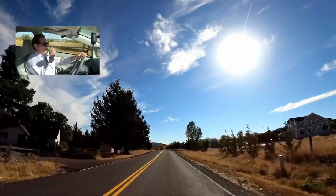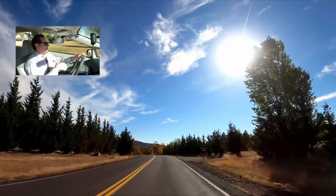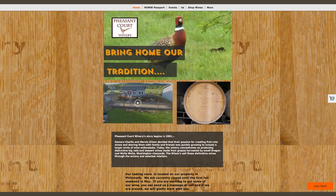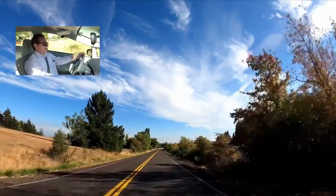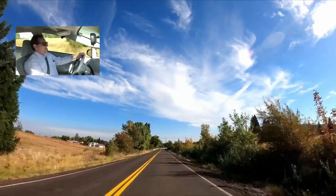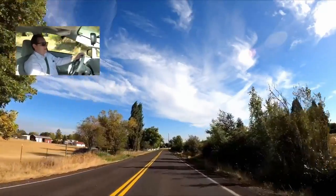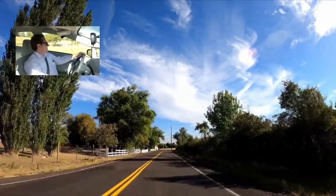Alright, as we go on the way back towards West Hills, I'm pretty sure that Pheasant Court Winery is off to the left, right off of Worth Road here. I must say, I've never actually been to their location, I just noticed a sign while we were driving, but they definitely sell some great wines that we've found at local places like the First Alternative Foods Co-op and Market of Choice.